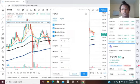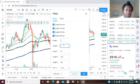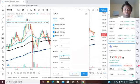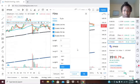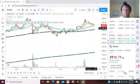All right, now these are the inputs. The first EMA is 5. The second EMA is 13. Third EMA is 50. Fourth EMA is 200. And the fifth EMA is 800. Now, see what we want to do for that. Doesn't matter, exponential moving average. Click OK. All right, this is how it's going to set up.